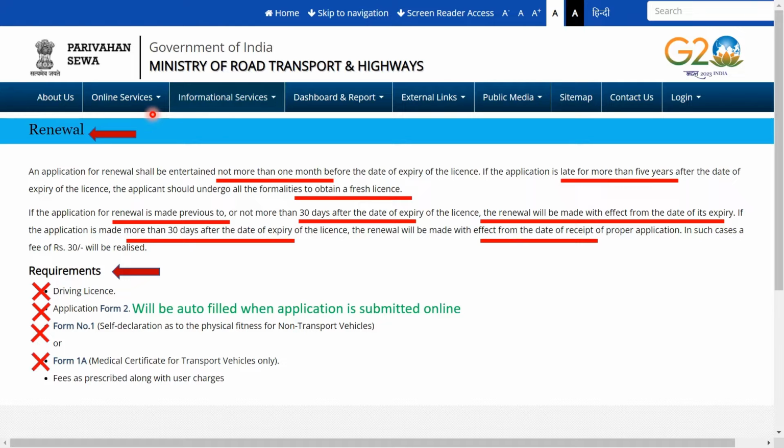Then Form 1A, the medical certificate. Even though it says transport vehicles only, that is why it gets confusing. It is not for transport vehicles only. This medical certificate is also required if anyone is above 40 years of age. So then also you need this medical certificate to be signed by an MBBS doctor. That also I'll be covering later in detail.